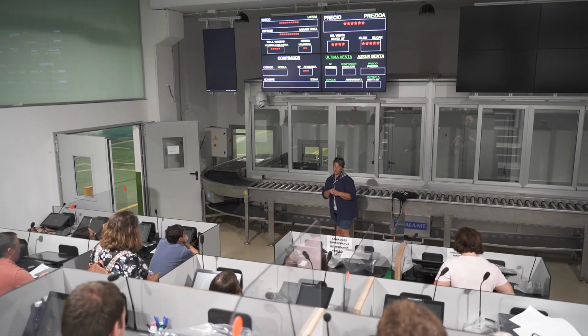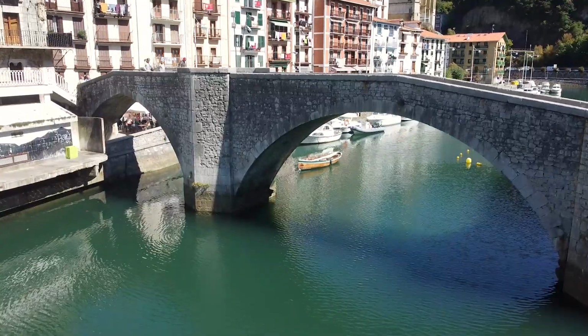Specifically in the Ondarroa node, we will use the polyamide nets to manufacture our green product, which will be a price tag that will have the shape of a fish. And the idea is that the traceability of the fish is assured, and the customer that comes to the fishery knows all the information related to that fish, such as the origin and this kind of important information.